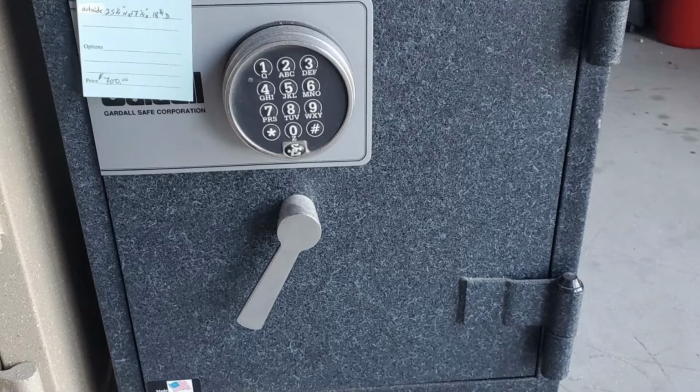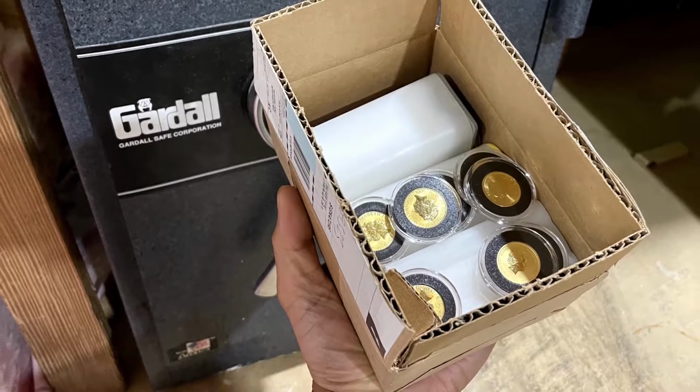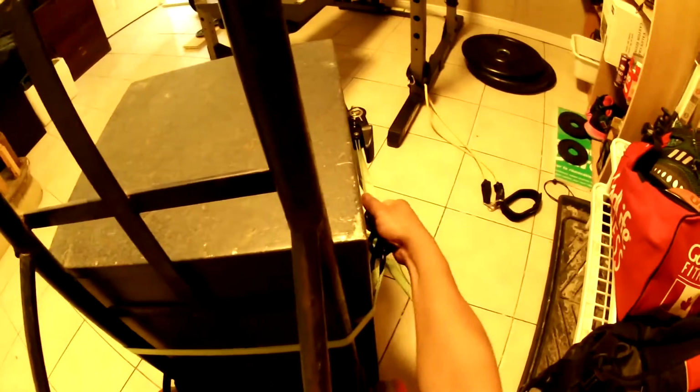Today's episode is to introduce this safe that I just purchased. As I mentioned earlier, my stack is so small that a thief could easily come in and take my entire stack with one hand. So after doing some research on the subject, I decided to buy a safe in order to store and deter thieves from stealing my stack.